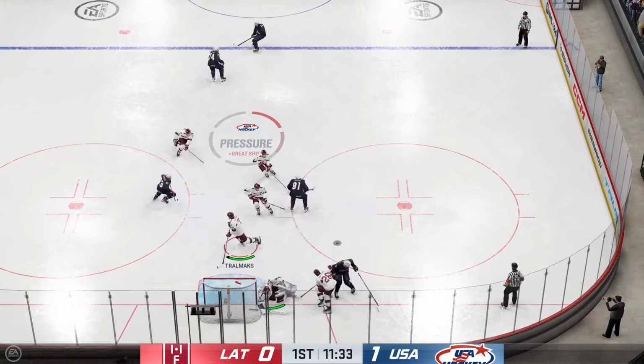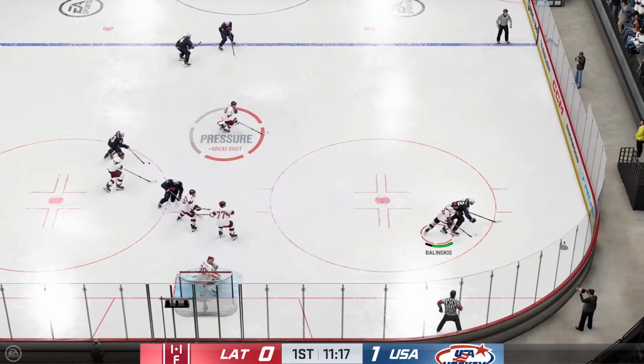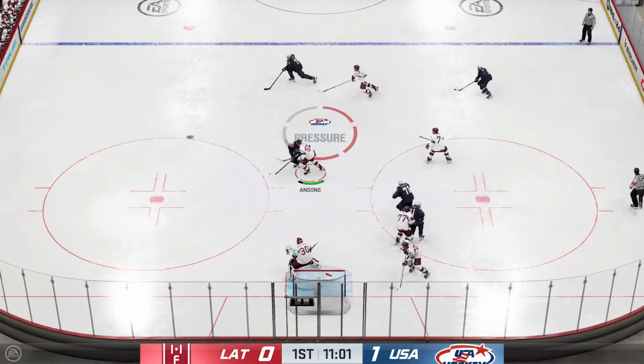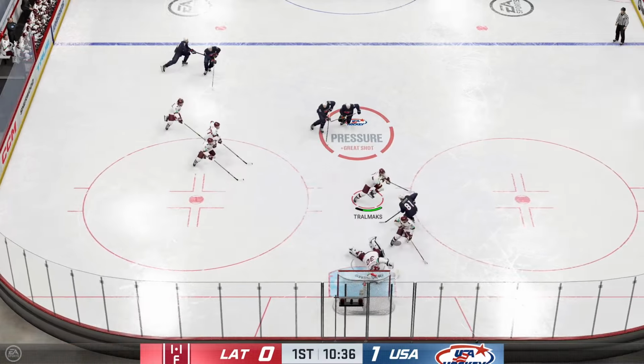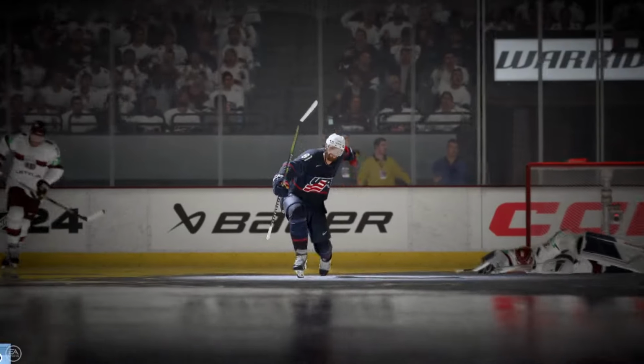Oh, he got a little sliver of it, and it stays out. Here's a shot. Stuffs him again. They're all over the puck here, James. I mean, their opponent, they don't even have time to breathe. Quick feed down low. Oh, look at this. They are really starting to apply the pressure now. Scores! And he puts home his own rebound.